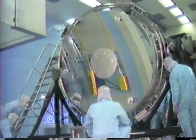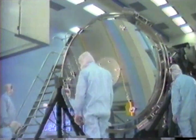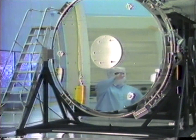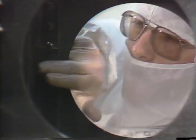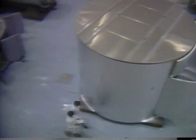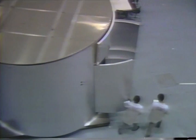Around the country, the various elements of the Space Telescope are being worked on and assembled. At the Perkin-Elmer plant in Connecticut, the 92-inch telescope mirror has been finally buffed and polished. A wide-field camera is being built and tested at the Jet Propulsion Laboratory in Pasadena. These mock-ups of the Space Telescope's parts give an idea of its size. It's here at the Lockheed plant in Sunnyvale, California, that it will be assembled.